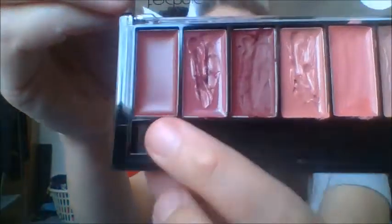Just clean this one off. Then we have just one last colour, which I think is a more darker reddy brown. We'll just give it a pat down. So we have one last colour, and it's this colour down the bottom. As you can see, my palette is looking a bit sorry for itself. And it's literally falling apart.